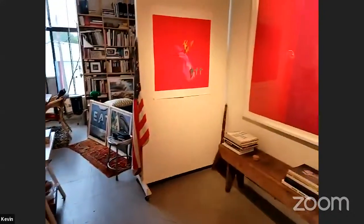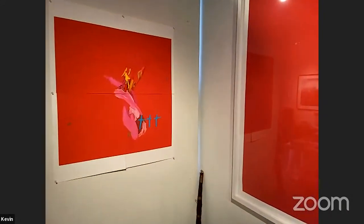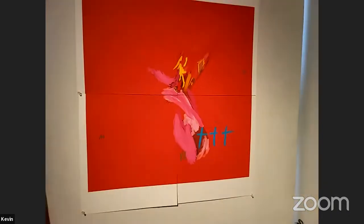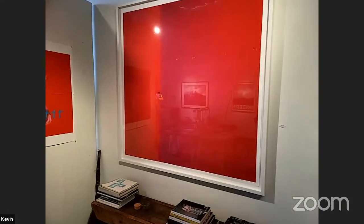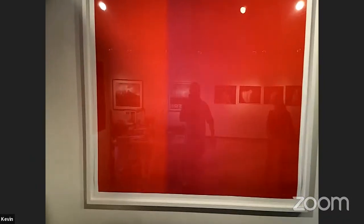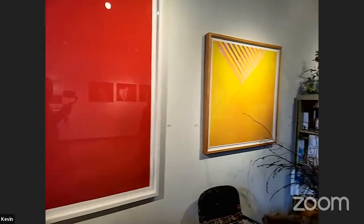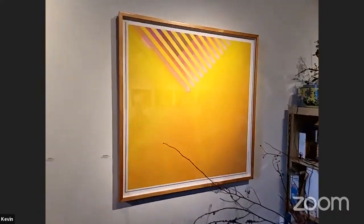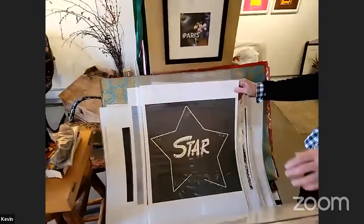This is a mock-up of a new piece. I wanted to see what it would look like before I send it to the printer. And this is my tribute to Rothko. I can see my own reflection in it. Museum glass for me is prohibitive. Dan Flavin, a tribute to Dan Flavin.